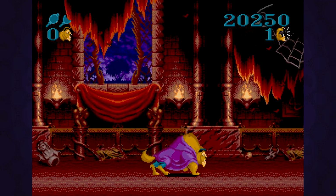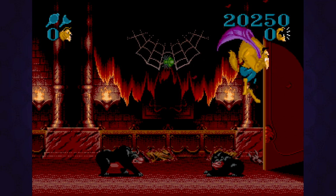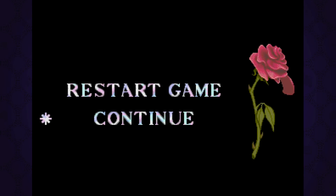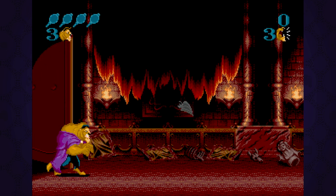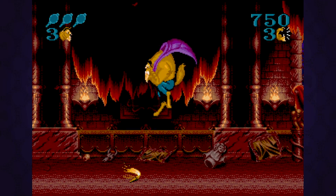I was determined to at least make it past the first stage, and eventually after trying over and over, I did it, only to immediately get a game over on the next stage, and despite having a continue option, continuing the game just spawned me back at the beginning of the first stage. Not that it matters anyway, because the game only gives you one extra continue.